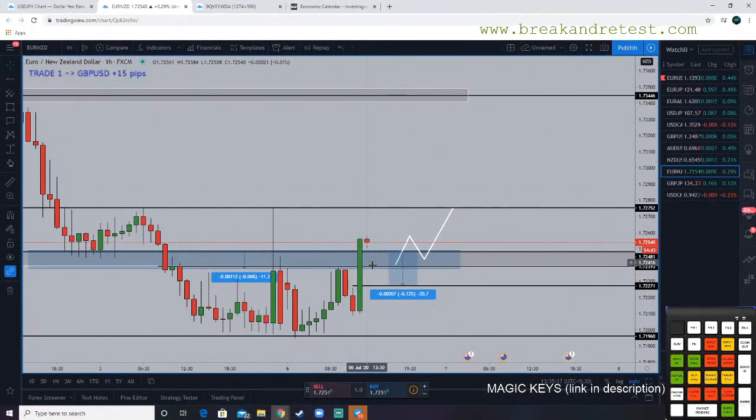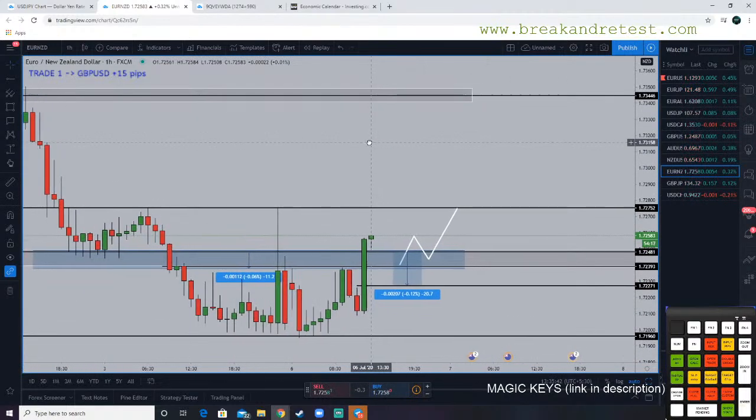Still needs to come lower. You have to be patient, okay? Just wait for it. If it doesn't come, it's still good. You're not gonna lose anything by not taking it. But entering too early, that's not a good thing.